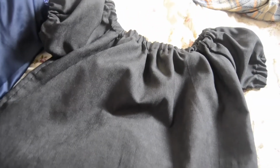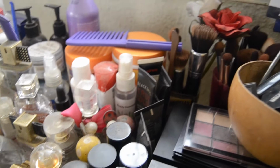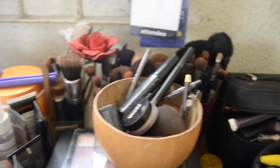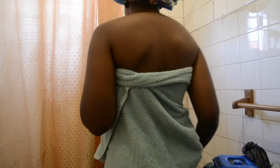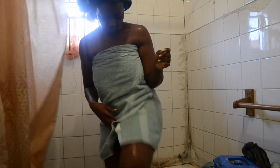Usually while my face is baking in the mask, I figure out my outfit and I also figure out the makeup that I want to do. So, in the 20 minutes while I wait for my mask to dry, this is what I'm doing, looking at makeup and stuff. Then I go into the shower and I have a nice bath, and that is where I actually rinse off the mask.